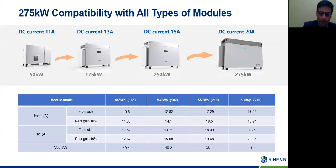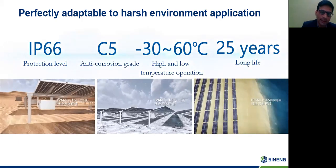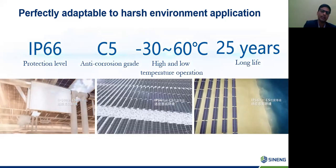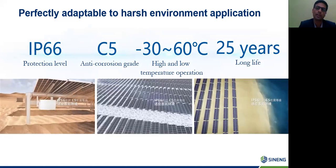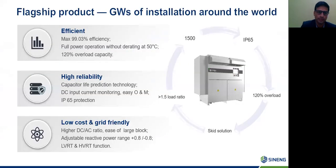With the evolving PV technology, Sineng Electric inverter technology has also evolved over the years from 50 kilowatt to 175 kilowatt, from 175 to 250 kilowatt, and now 275 kilowatt. So the 275 kilowatt inverter can work with all kinds of wafer size modules, as you can see. It is IP66 protected, has corrosion protection grade C5, an operating temperature range from -30 to 60 degrees centigrade, and 25 years of longer life. So we can say it's perfectly adapted to harsh environment applications.